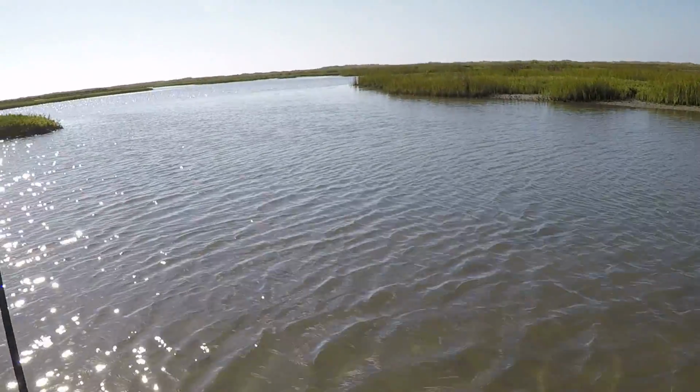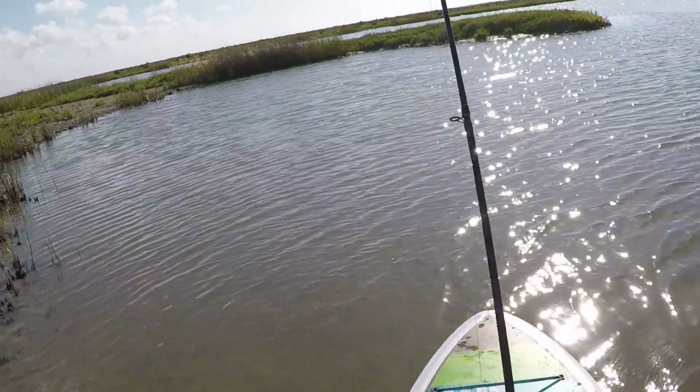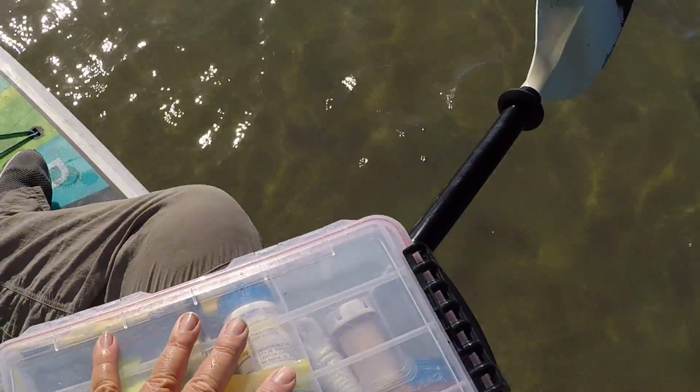So that is our first fish on it. I'm gonna claim it, even though it didn't get in the boat. I had my hands on him. If I'd have put the death grip on him, he wouldn't have been able to get away from me. But I didn't want to hurt him.